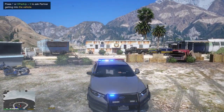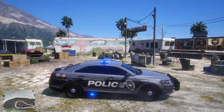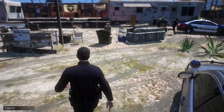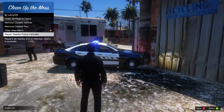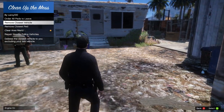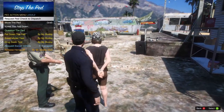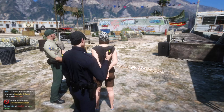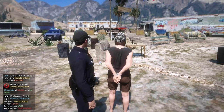Sandy Shores unit. Alright, we're just gonna go ahead and get this vehicle out of here. We'll say they come by and picked it up. She stole a police cruiser. She got a warrant.